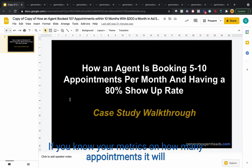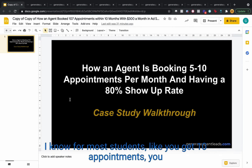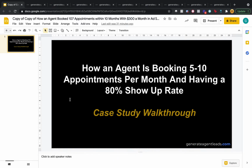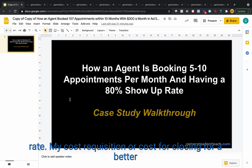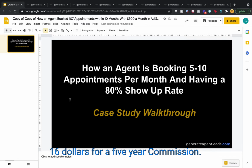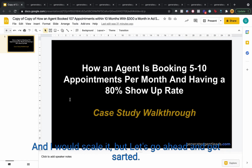If you know your metrics on how many appointments it will take to get a closing, on average, I know for most agents, you get 10 appointments, you pick up the closing. That's typically how it works, because you're able to sign most of them to clients. So if I'm doing 10 appointments, I get 1 closing at a 10% close rate, my cost per closing is actually $600, which is pretty cheap, right? $600 for a 5K commission, even more, is something I'd do any day of the week. And I would scale it. But let's go ahead and get started.